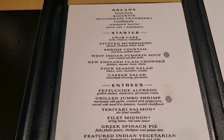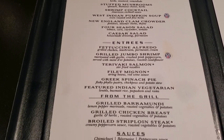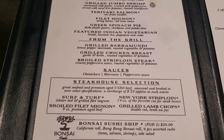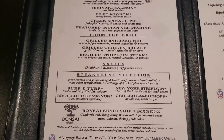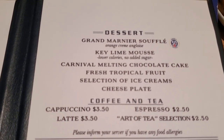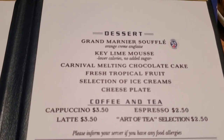And I am gonna have the filet mignon. But again, there's so many good things like the fettuccine alfredo, that looks good too. So they have so many good entrees tonight, hard to decide. And then of course they have the main steakhouse selections and the dessert menu. Wow, Grand Marnier Soufflé. Okay, we haven't been having dessert, but I think I might be having that tonight.